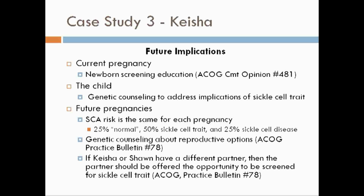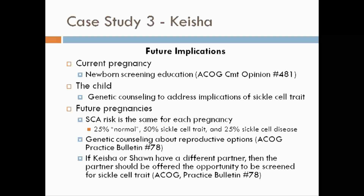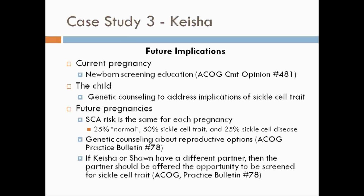So future implications for this couple, one is newborn screening. So again, this child known to be a carrier, they could certainly get a call telling them that the newborn screen was positive, because the screen may pick up carrier status as well. The child would want to, at some point in their life, understand that they're a sickle cell carrier and what that means. It doesn't really mean much to them until they become in the role of thinking about becoming a parent themselves. And then future pregnancies.